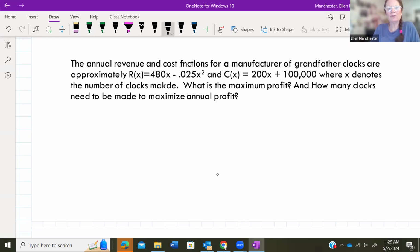All right, so we're given revenue and cost. X denotes the number of clocks made. That K shouldn't be there. What is the maximum profit? We're given revenue and cost, and we need to find profit. Remember, profit is the revenue minus the cost, so I'll just find the profit function up here.